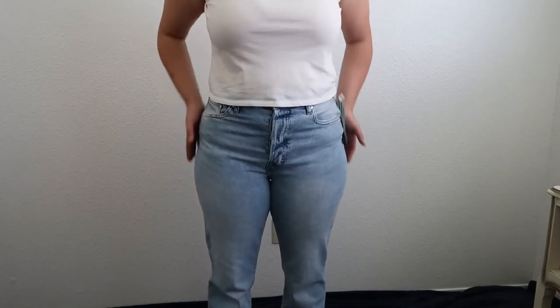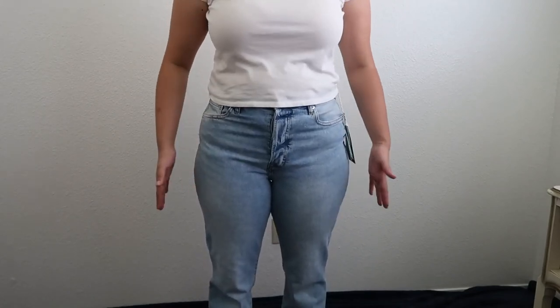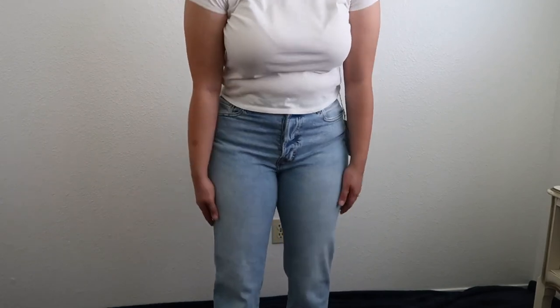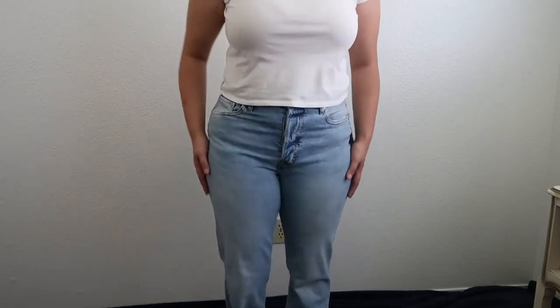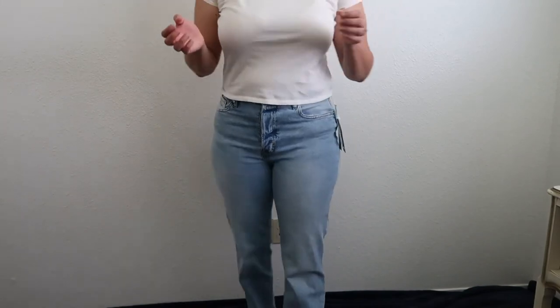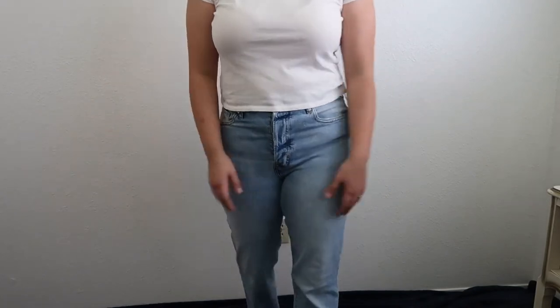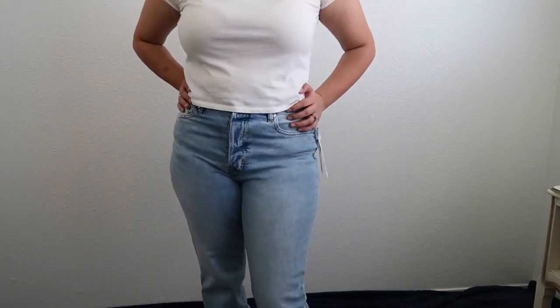It's not as snug here as the size 8. It's a little looser down here. Like I said, it's just slightly different. But I still think these look really nice. Maybe to you guys, they're all the same. Let me know if there's one pair better than the other. They all start to blend after a while when you're doing a video with multiple pairs.